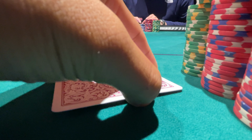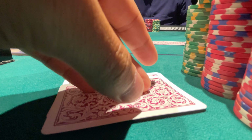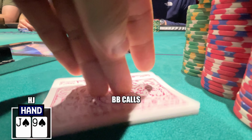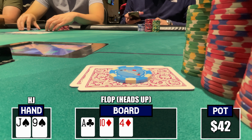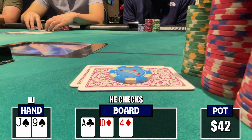This next hand is just a sample of one of the hands that I typically always play, Jack 9 of spades in the hijack. I open things up to $20. We get the big blind to defend, and we're going to a flop of ace 10 4 2 diamonds. He checks to me, ace high board texture. We have some backdoor straight draws, but pretty much just going to be barreling 100% of the time.